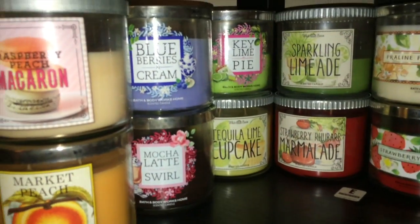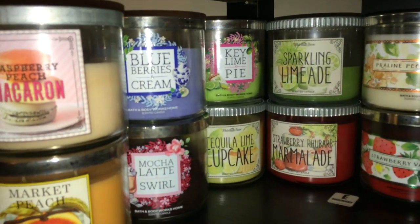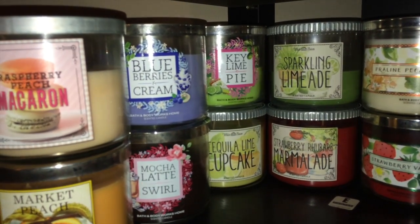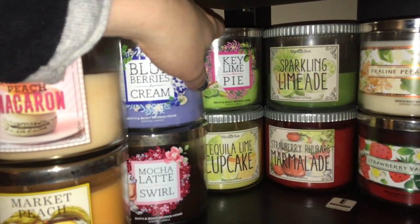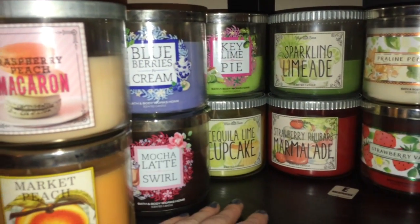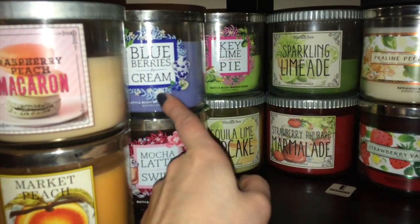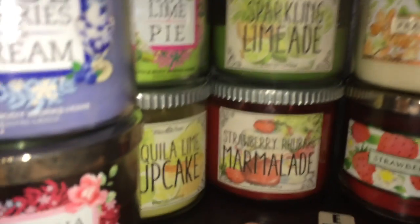All right. Here's some from this year and the year before, January. So the Blueberries and Cream, the Mocha Latte Swirl, those came out nationwide. The Key Lime Pie was a failed test scent from that collection. I have about half gone, but it's actually a total repackage of Tequila Lime Cupcake, which was a White Barn exclusive. So these two are the same, and that's why they're stacked to make a nice transition between this collection and this collection.